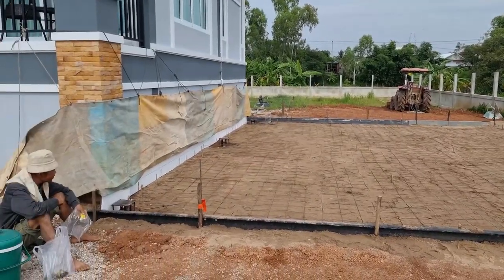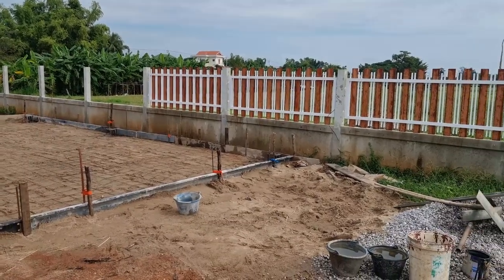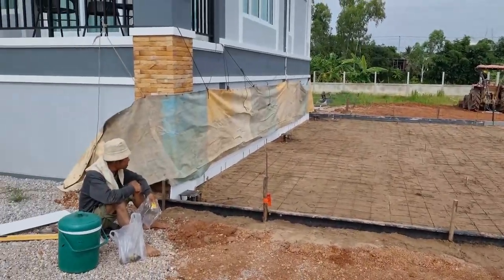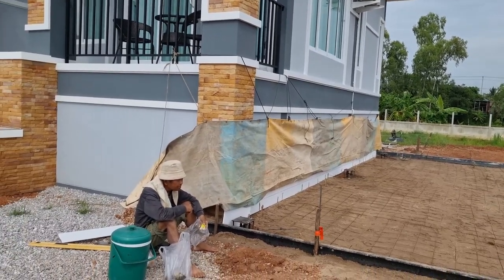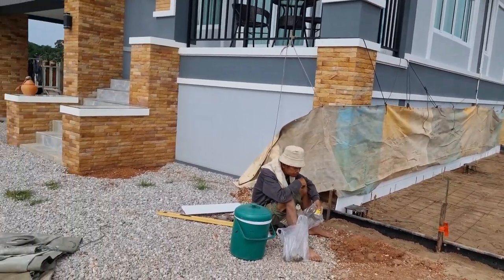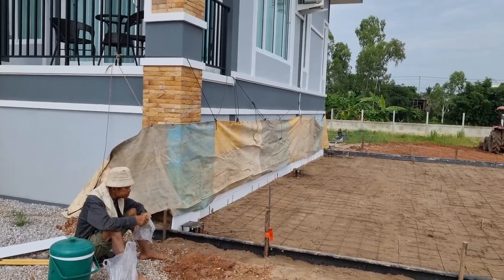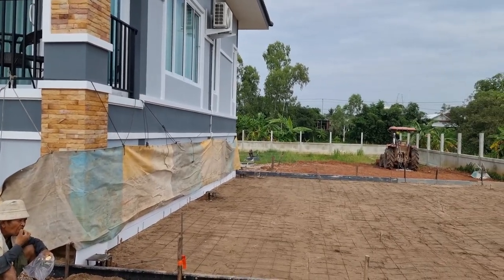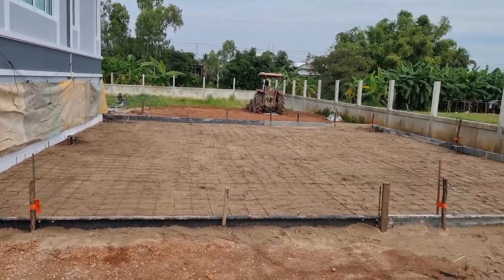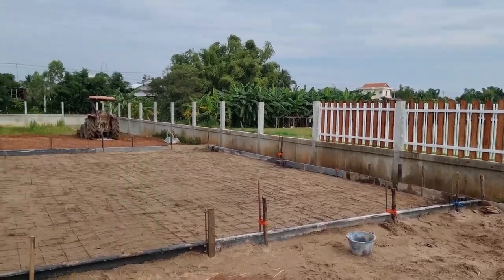I had no idea how big this area was until they flattened this out and put this frame up. They've got a tarp here along the side of the house. They've got polystyrene sheets along the side of the bottom of the house here, with a line drawn along for the level. A tarp hung up to stop the wall getting splashed with concrete. And yeah, it's going to be big.